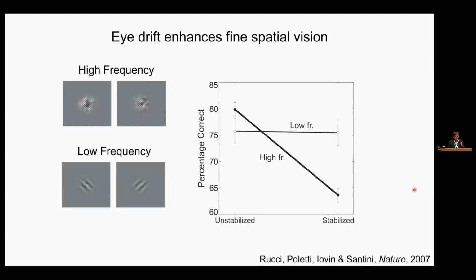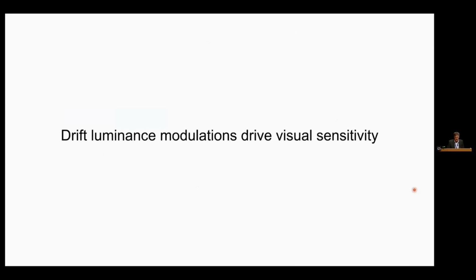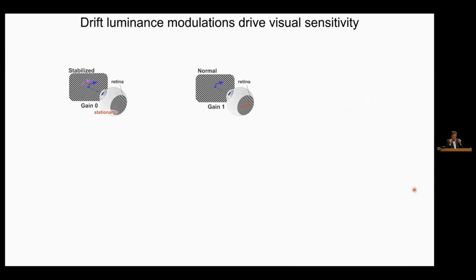And this is specific for high spatial frequency stimuli. If I present low spatial frequency stimuli, now those temporal changes are not that prominent anymore because it's a more smoothly varying stimulus, and then performance doesn't change under retinal stabilization. In fact, these luminance modulations really seem to drive sensitivity. And we can test this by controlling precisely the amount of motion, rather than just looking at things normally, like in this case with the normal motion on the retina, or stabilizing the image.